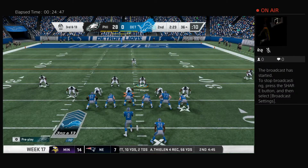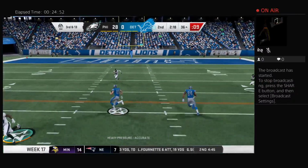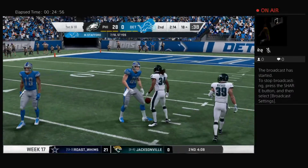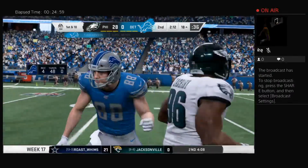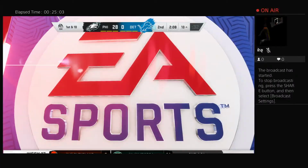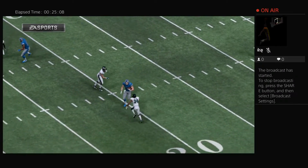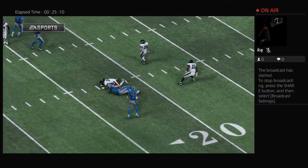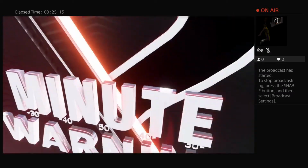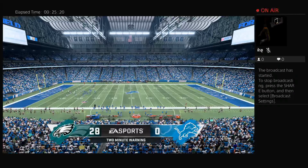After the sack, Stafford and the Lions come up on a 3rd and long situation. Now it's Stafford. Oh, he's got a man wide open, complete. And he has another first down as they'll get the ball down to the Eagles' 18. The Lions into the red zone for the first time. They have a 1st and 10 at the 18.